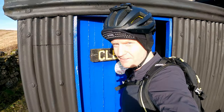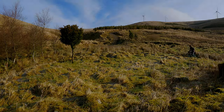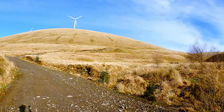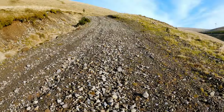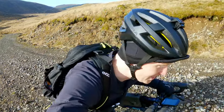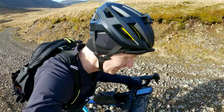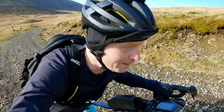Right, time to leave the cozy embrace of the bothy and head on back up the hill. That's our hill, all the way up there. Oh boy. Nope, not cycling up this. Way too steep for my gears and this bike. But I could barely push up here. Oh, goodness me.